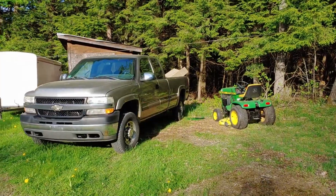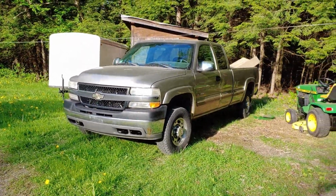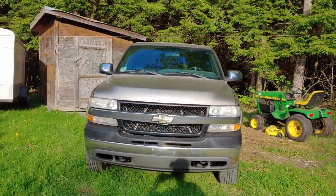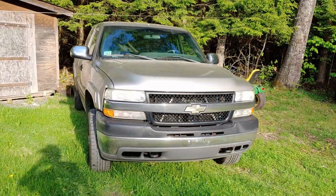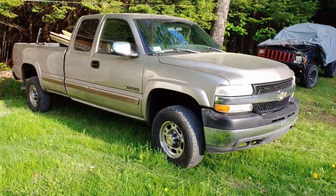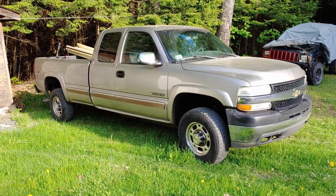So this truck was listed for $6,000 down in Connecticut. I'm in Vermont, so I drove about maybe 2 hours, 15 minutes down to Connecticut to take a look at it. I gave it a really good look over as best as I could, but unfortunately there's a lot of things you can't see unless you have a lift. And of course I was just crawling underneath it, and I missed a few things.